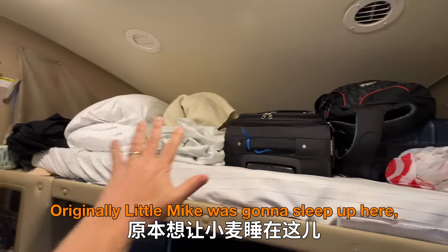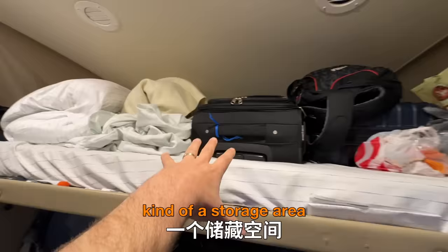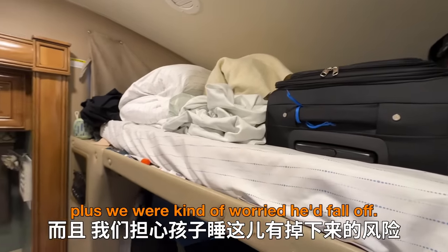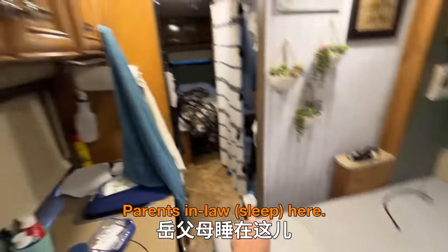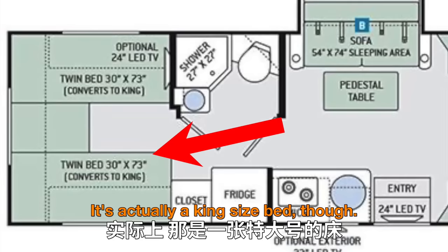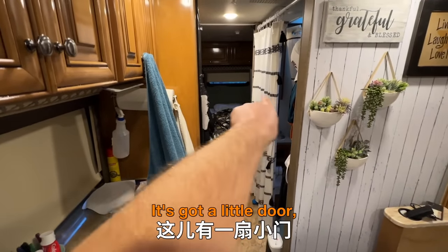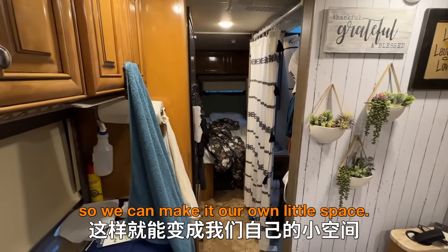Originally, Shamaya was gonna sleep up here, but instead we made it into kind of a storage area. Plus, we were kind of worried he'd fall off. Parents-in-law here, and three of us back there. It's actually a king-size bed though, so it's pretty comfy, pretty cozy. And it's got a little door so we can make it our own little space.